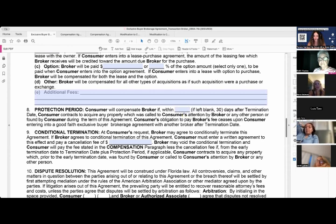This will protect you. So if you don't have at least some sort of protection period in here, you can't go back and collect, especially if you were the procuring cause of that client finding that house. Okay. So after termination date, consumer contracts to acquire any property which was called to consumer's attention by broker or any other person or found by the consumer during the term of this agreement. So this is even protecting you if they found a house on their own.